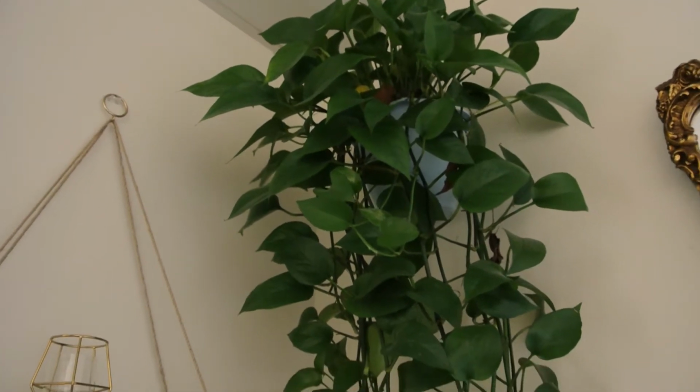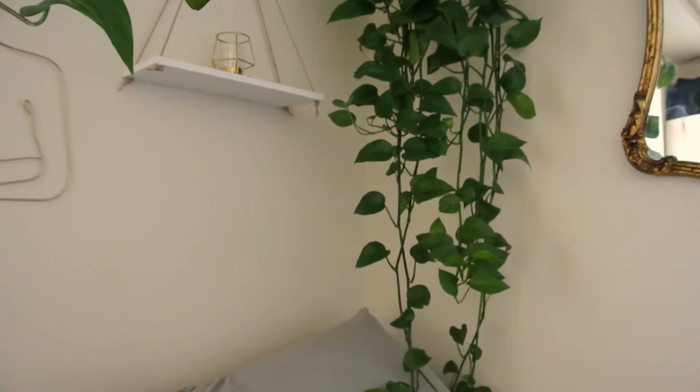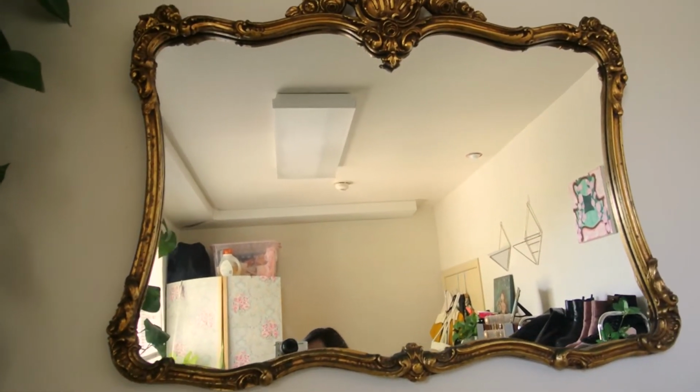I'm gonna have to start wrapping the vines around my room and just let them grow into the place, turn my entire room into a jungle. But I really do love this plant. I think it's just so overwhelming and adds a really cool pop to the room.